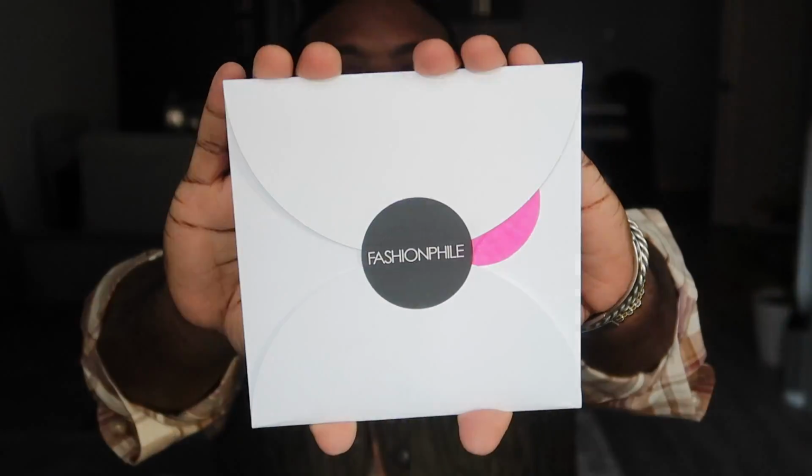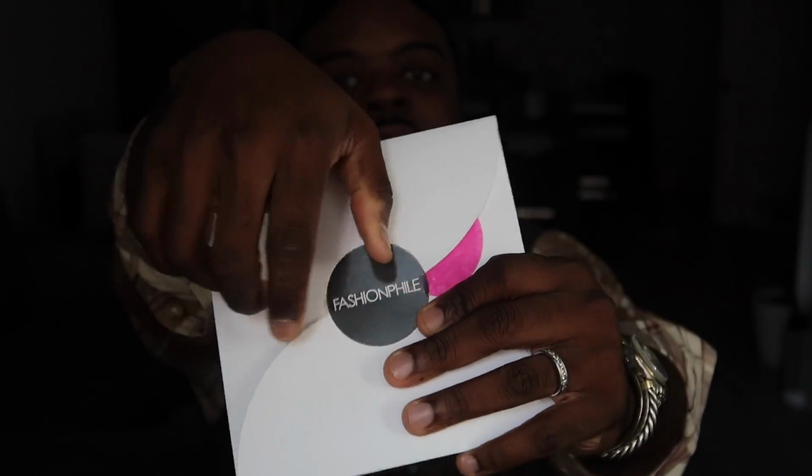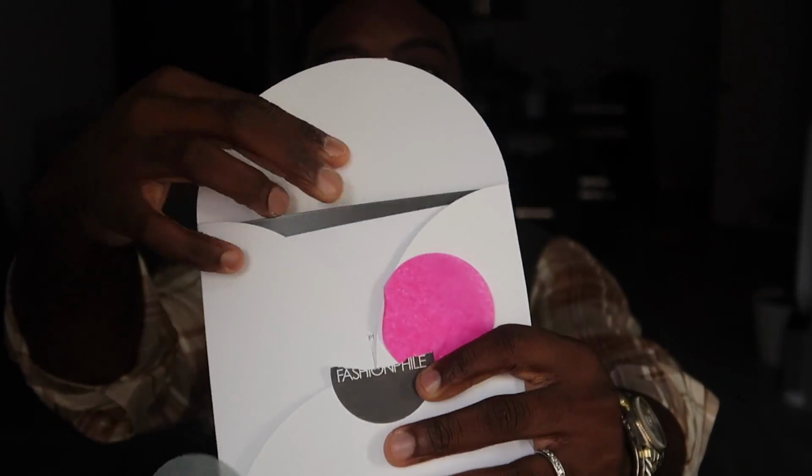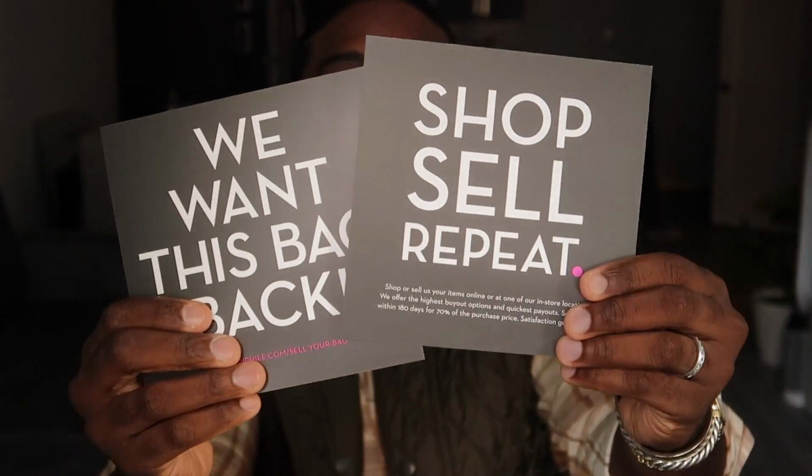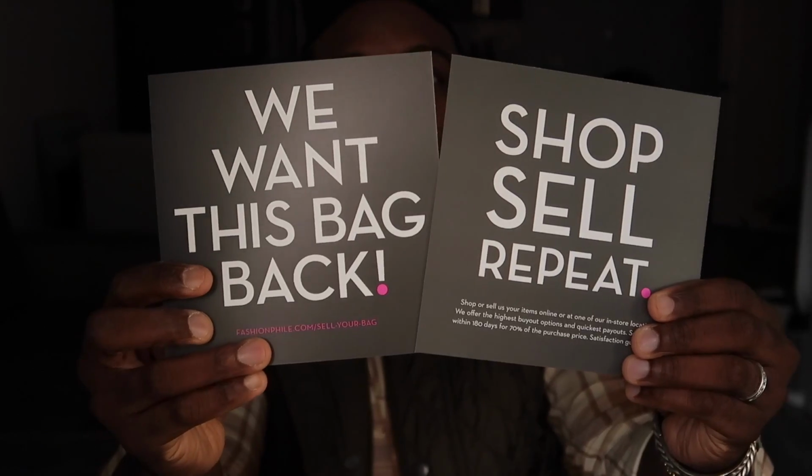Anyway, this is the envelope that the item came in. It just says FASHIONPHILE right there, just like that. We're gonna open it together. There's more confetti falling out. Not happening.